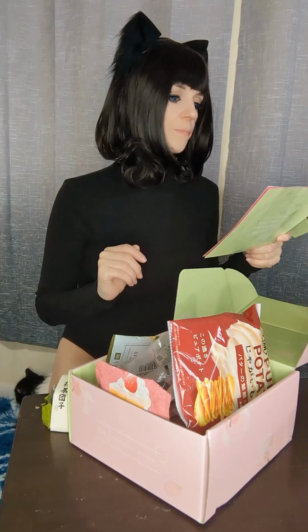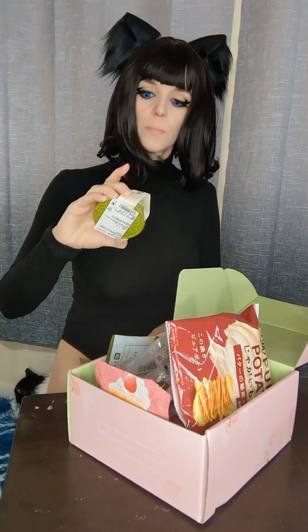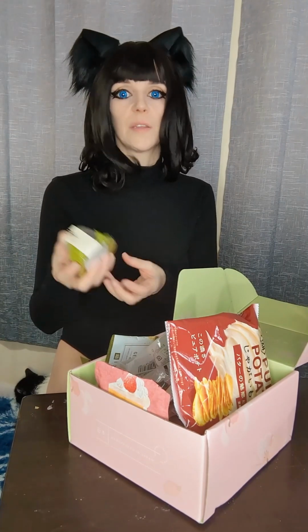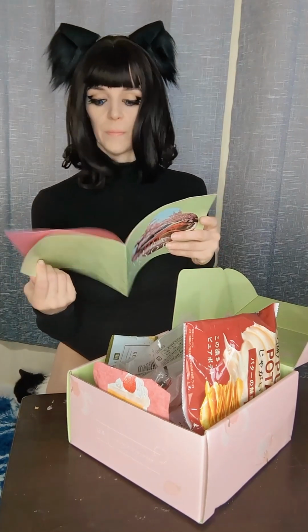So, yeah, it has white bean paste filling. But mostly it's matcha flavored because it's covered in matcha. So if you like green tea, you'll like these. I like them. They're nice and soft and they have a good tea flavor.